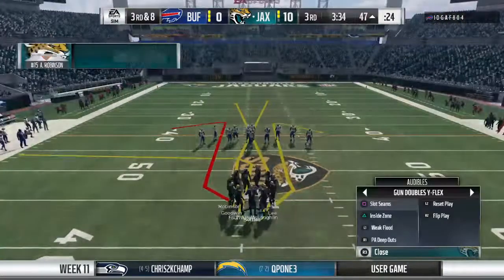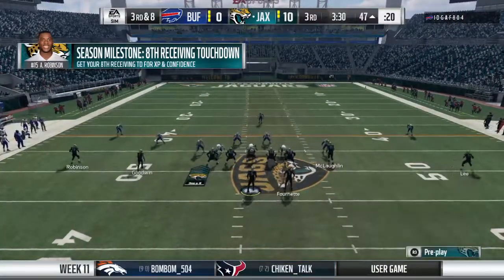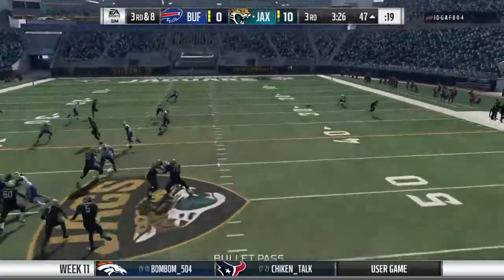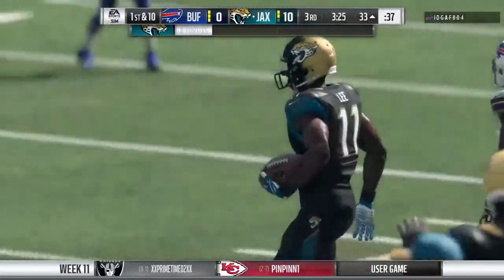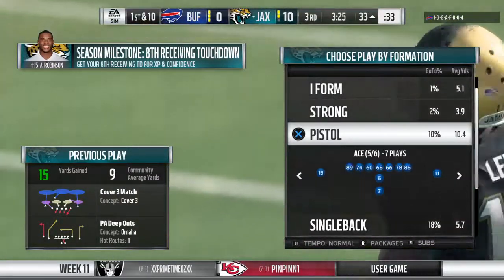The Jaguars on 3rd down. They've only converted once in 4 tries. This is 3rd and 8. On play action, now Bortles. Completes it to Lee. And he is out of bounds inside the 35. That one a pickup of 15 for Jacksonville.